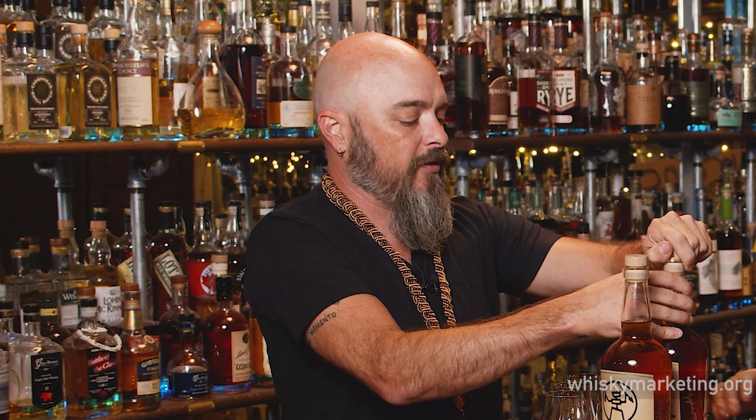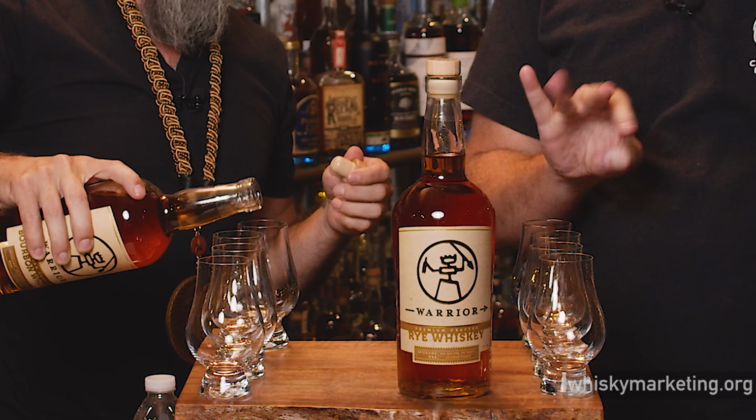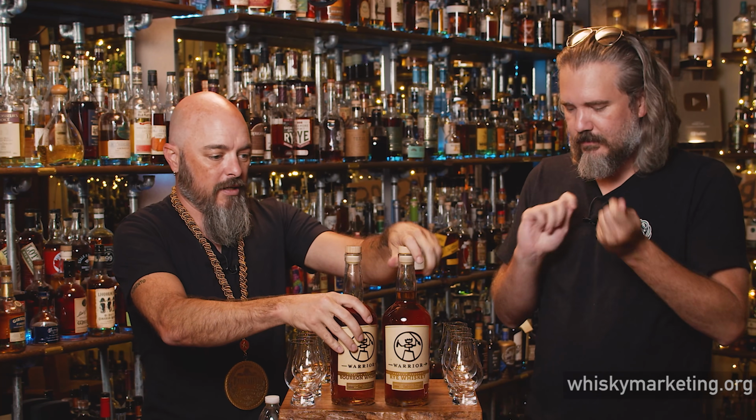The cool thing that we get to play with right now is that this is their rye and their bourbon, and over here I've got their rye and their bourbon finished in Cabernet barrels. In theory, same whiskey. So just a straight up finishing experiment, before and after, A and B. So first, the bourbon. I'm going to wait until I have 2. And second, the rye.